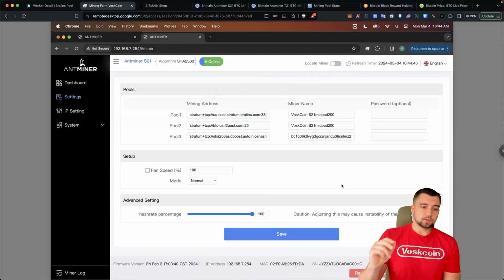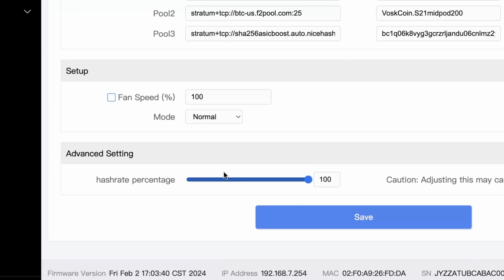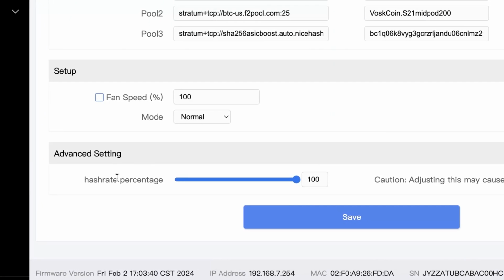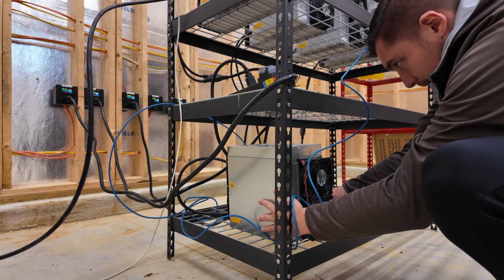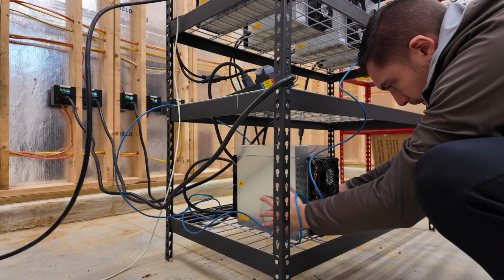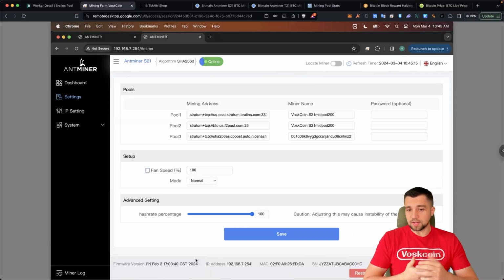What's really interesting is with the latest firmware, and they sent it back with this firmware, you can adjust the hash rate setting with this new advanced setting sitting down here. This is a very interesting way to potentially fine-tune the miner. I can only hope and imagine, I haven't messed around with it yet, that say you reduce the hash rate to 20%, it would reduce your power consumption, and you may even be able to find higher efficiency, right?